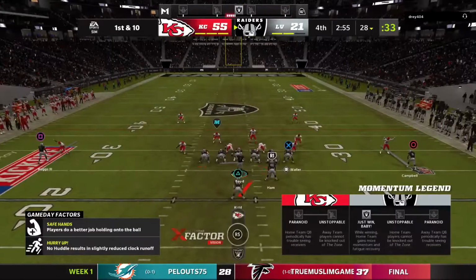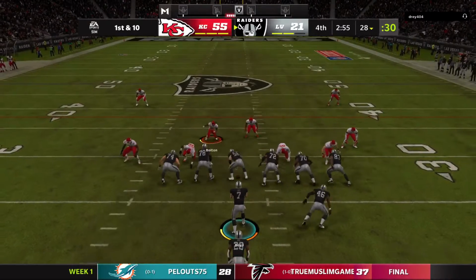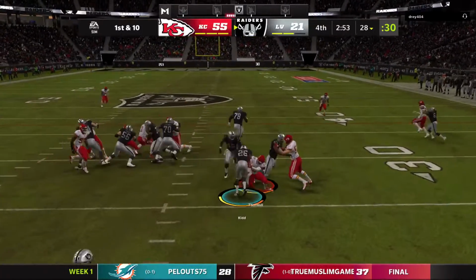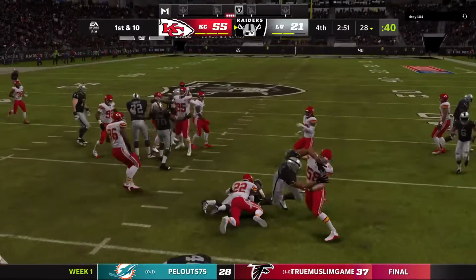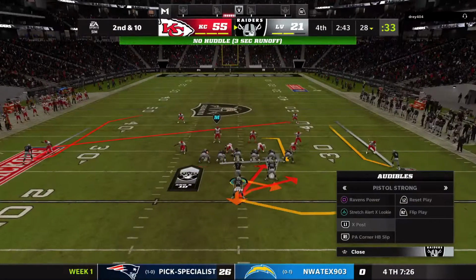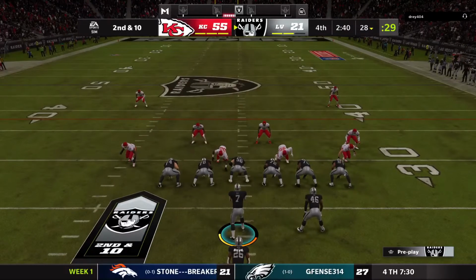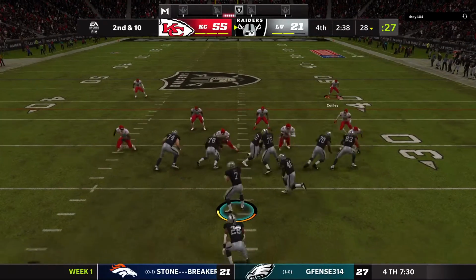The offense for Las Vegas about set to begin the drive. And whatever promise they showed in the preseason has not translated into week 1 because they have not been particularly competitive here at home, no less. These fans just kind of beside themselves right now. No gain on the play. Brings up 2nd and 10.